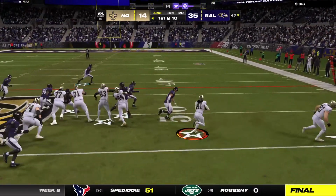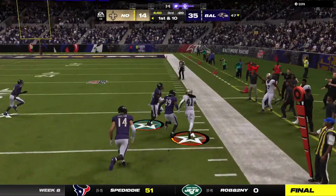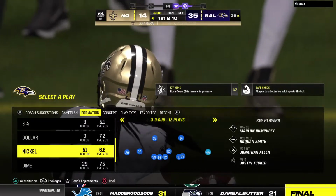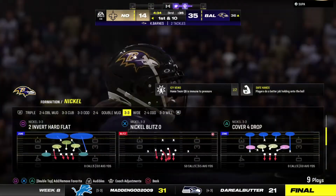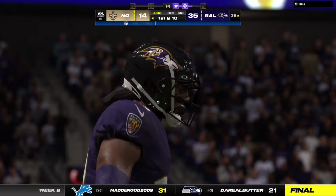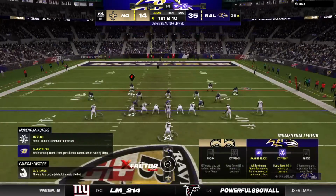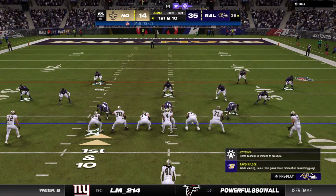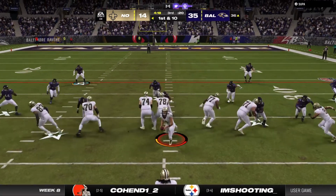A 10th carry for Kamara. And he is tackled inside the 40, not quite to the 35. 173 yards rushing for him so far as his terrific season continues here. Back-to-back good plays have him on the move on 1st down.